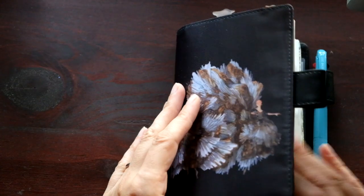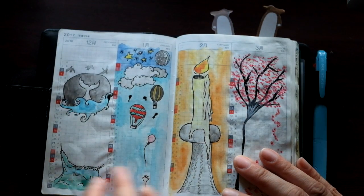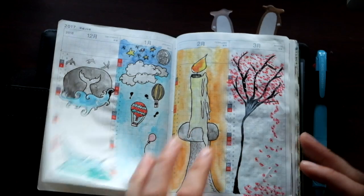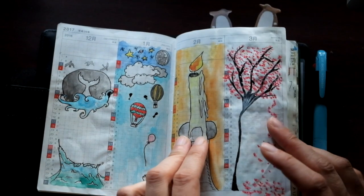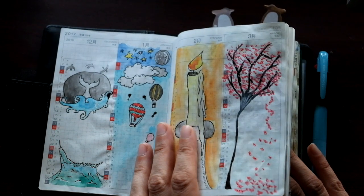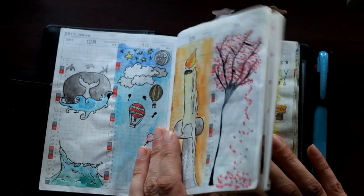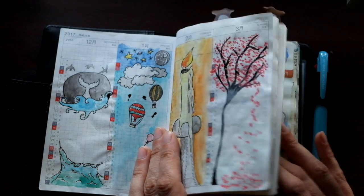Today I wanted to talk about what you guys do with these pages in the Hobonichi Techo. I think it's called the Yearly View Index, as well as the monthly pages. When I first started with the Hobonichi Techo, which was in December, I think I received it, I was really impatient to start. So I made a few mistakes.